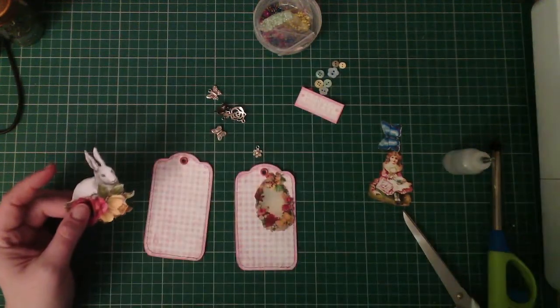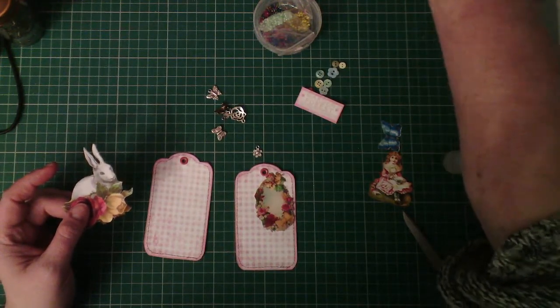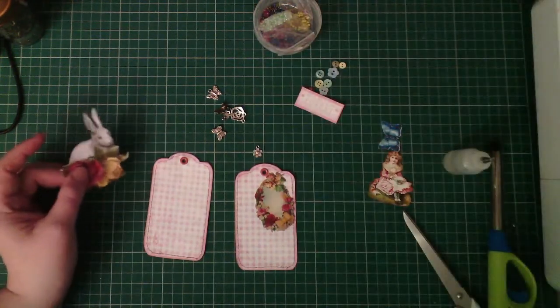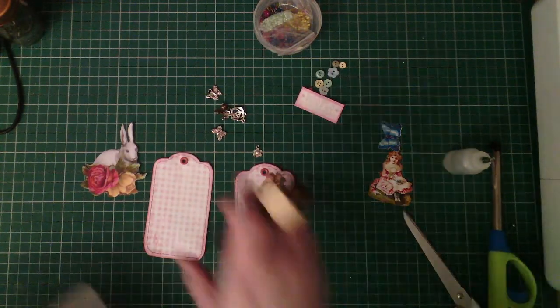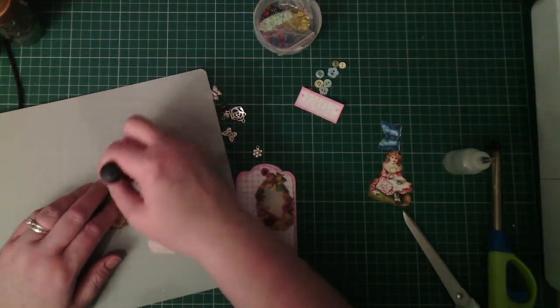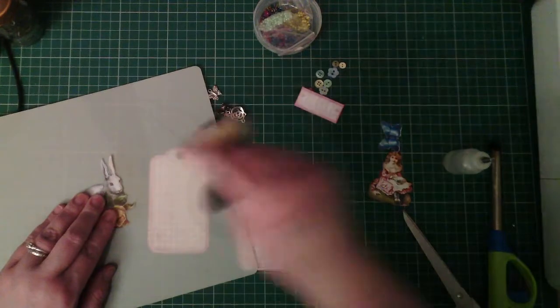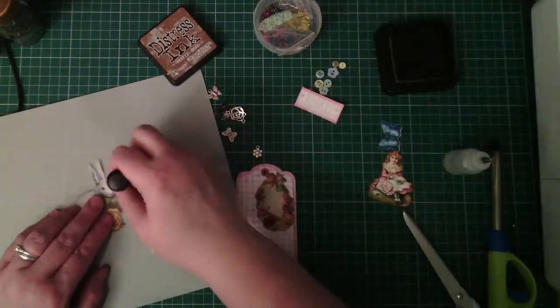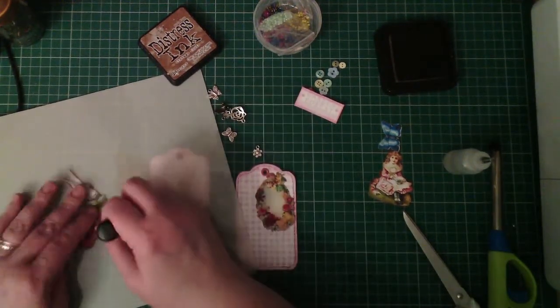Now, what I've not done, I've just realized, is ink around this little guy. And I want to do that. I think I've got enough ink left over. Maybe not. Just ink around this fella.